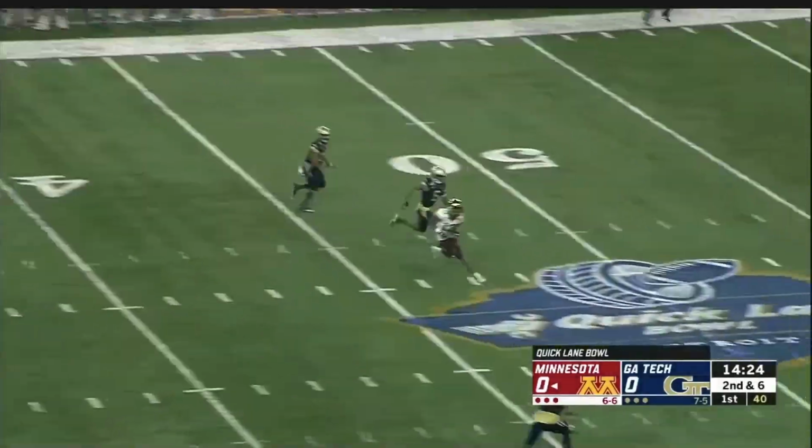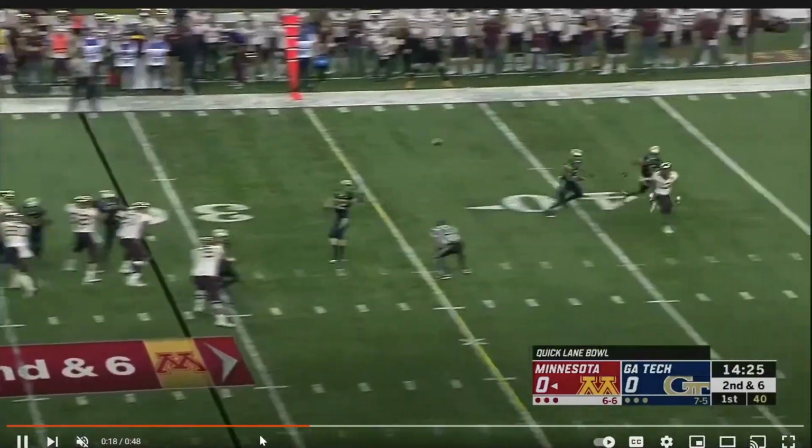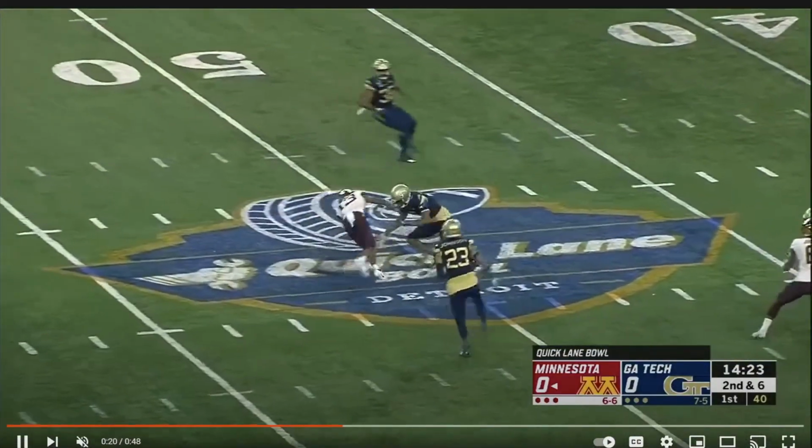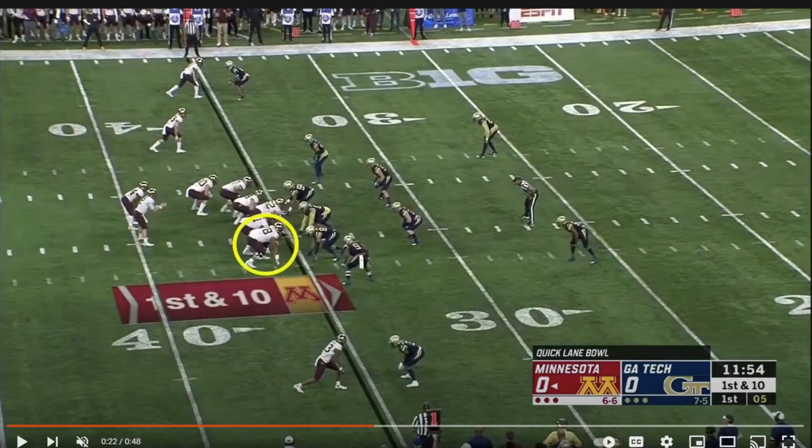So two good reps out the gate here, but of course some of this is going to come from the fact you're playing against Georgia Tech, which is not going to be the biggest test on the block, but nonetheless a test. All right, we get our first rep here in the running game with Daniel, and nothing fancy like the last one, just him doing his job, which we will see time and over again in this tape.